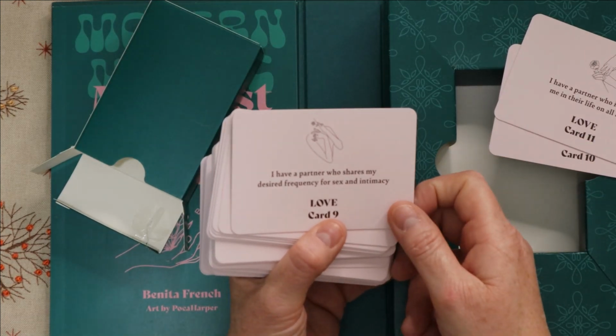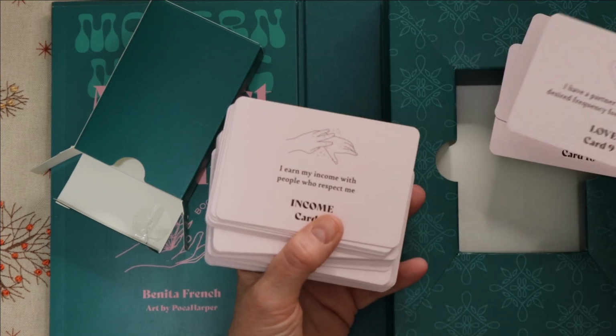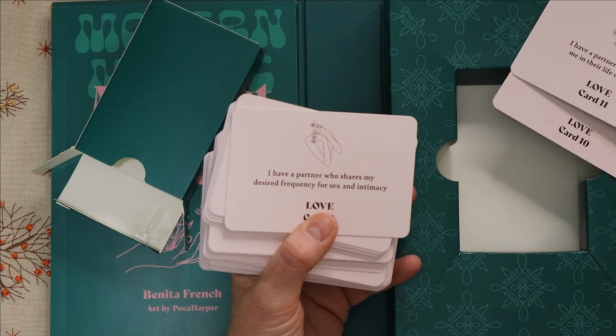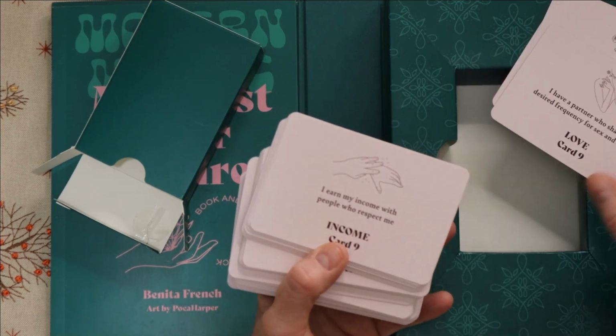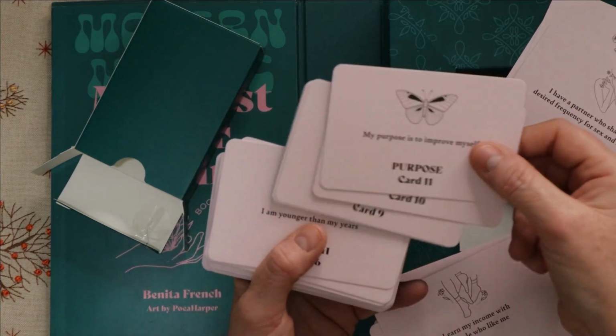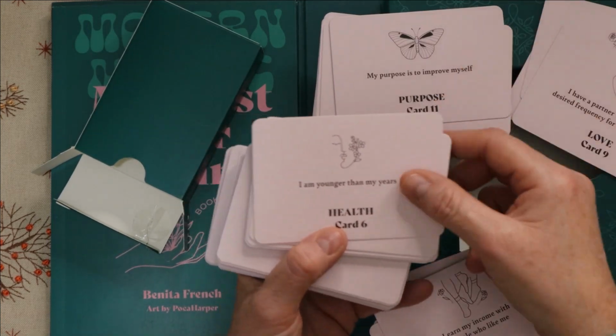And it's quite interesting because there is more than one of each card. So we have them, obviously we have some that are for love, some that are for income, some that are for purpose, some that are for health.